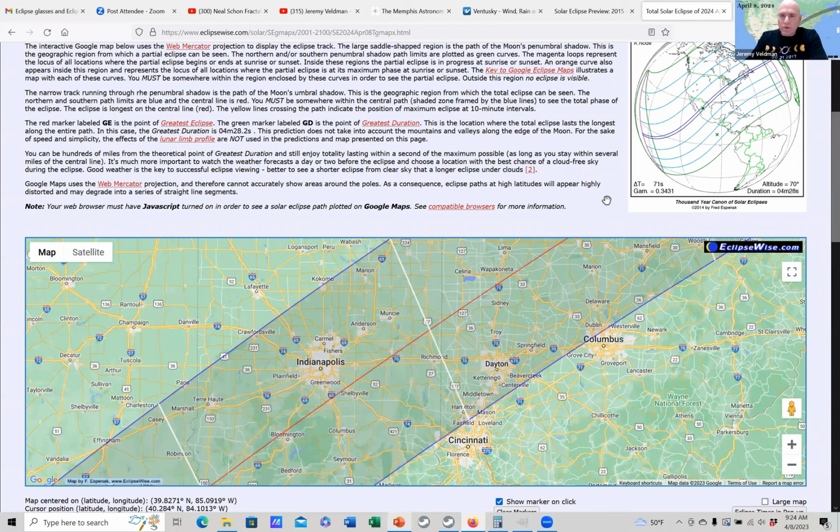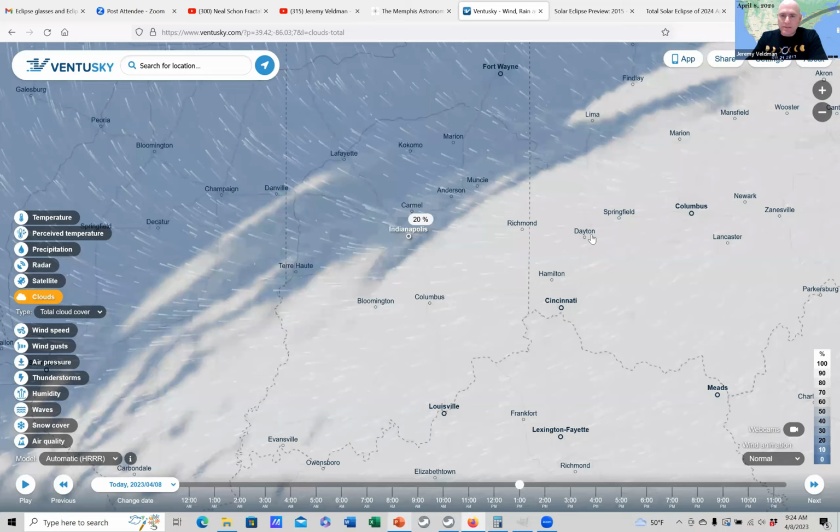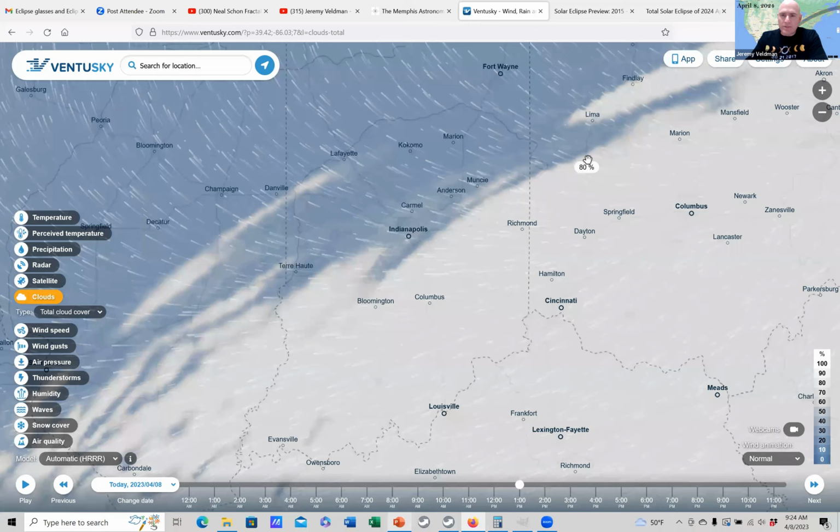If you look here, and then you look at the weather map, again, it's gotten worse since yesterday, so certainly I would not recommend it right now. But you can see where the edge of the clouds is. You're in the path here near the center line. You'd have to go north of Indianapolis. And if you went north of Dayton, right here toward the center line, you would still have about 90% cloud cover until you get toward Lima, then it drops down.